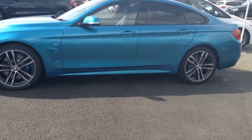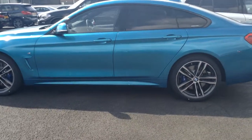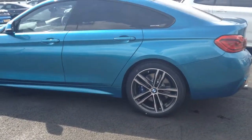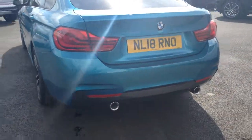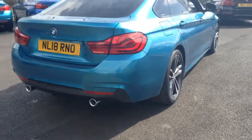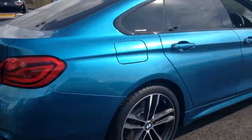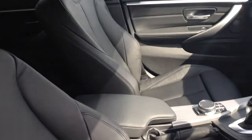What that means to you is it comes with an upgraded speaker system, Harman Kardon speakers that is, and automatic transmission with heated front seats, and it has your paddle shifts for the automatic. Inside it is black Dakota leather, professional media system.